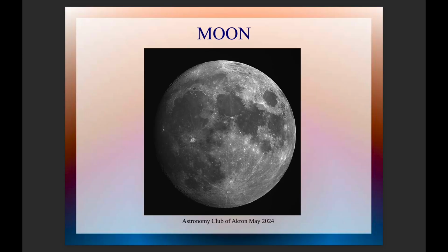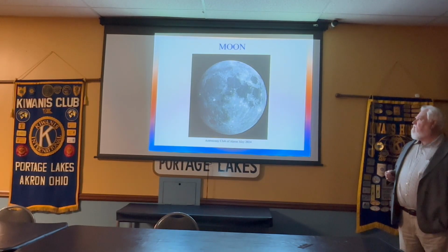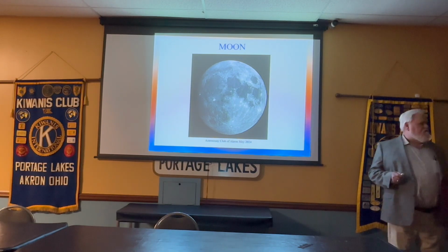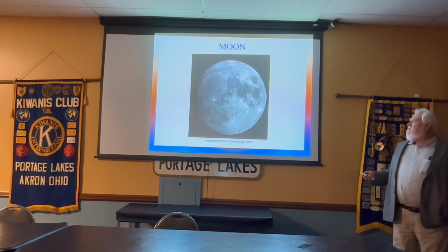We can look at the moon. The moon's a relatively high contrast item. It doesn't move very fast, and it's large, half a degree of sky. Am I blocking people's view of the screen? No. Thank you. But it's relatively high contrast, very easy to shoot.